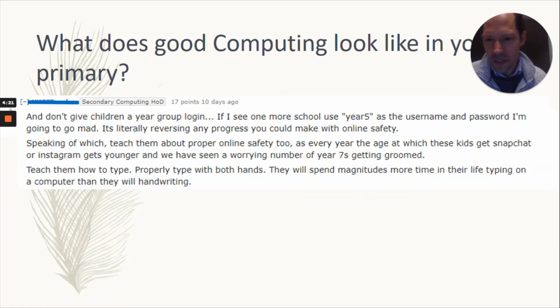Next one, obviously the year group login is one thing, have a read, but further down, the second paragraph, if you like, about online safety, kind of interesting. And finally, that third one at the bottom, teaching them how to type. I think this is so critical. Nina and I have been talking about this, and it's something we do need to focus on. Properly type with both hands, because they will spend magnitudes more time in their life typing on a computer than they will handwriting. Handwriting is important, typing is too, but we don't focus on that yet.